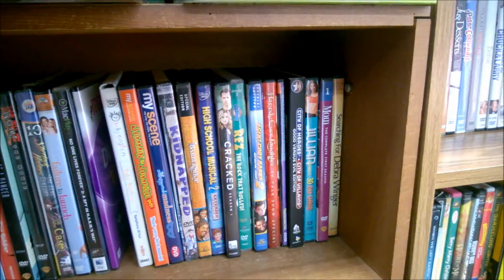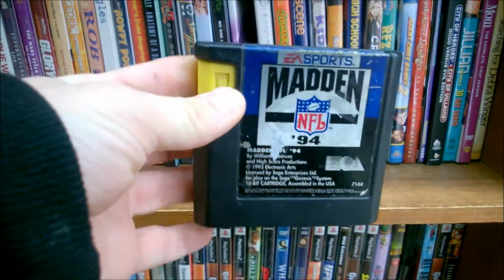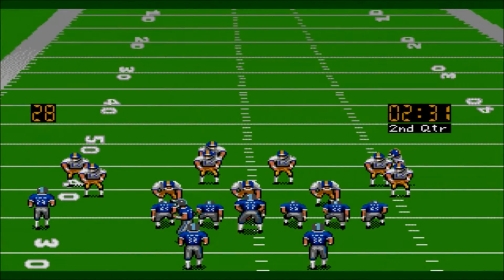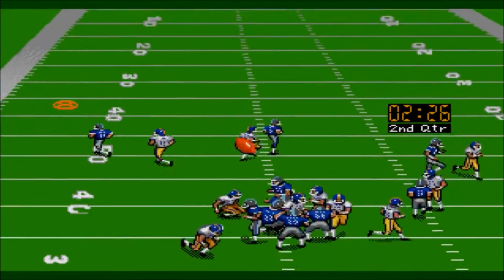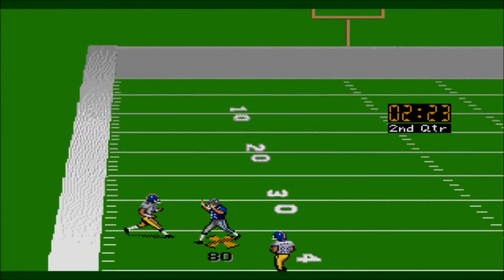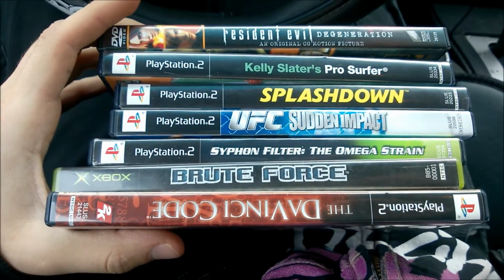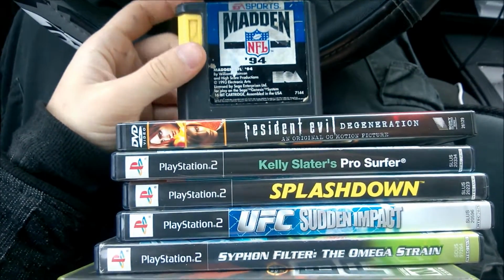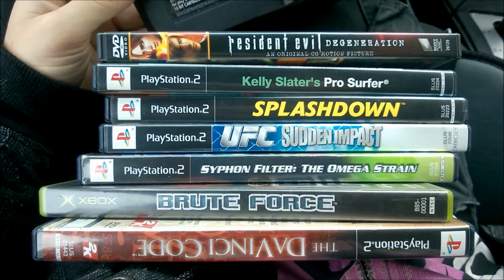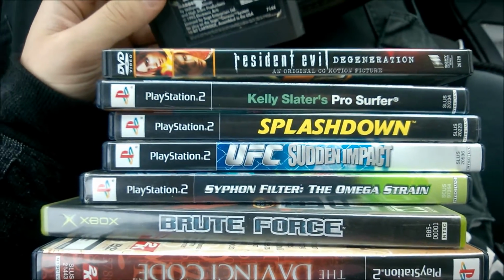Typically, I avoid sports games like the plague, but Madden 94 on the Genesis is, believe it or not, really, really good. So good that I would much rather play this than any sports game that has come out in recent years. It's kind of sad when you think about it. I ended up grabbing a handful of games, as well as that animated Resident Evil movie. I made the mistake of buying that Siphon Filter game thinking I didn't have it, but I do. In fact, I have 3 copies of it.